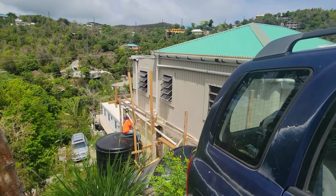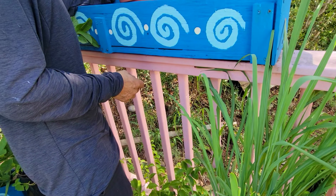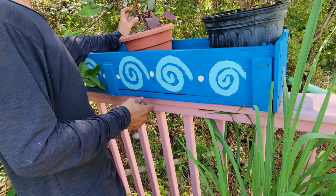I just learned someone told me that the leaves are good to eat. The sorrel leaves? Yeah, which I never knew. Well, there we go. We'll be trying something new today. So when it blooms, does it actually look like a hibiscus?